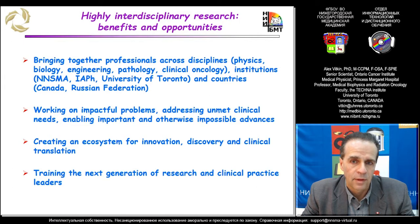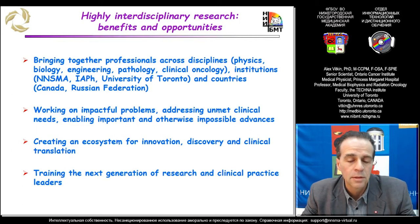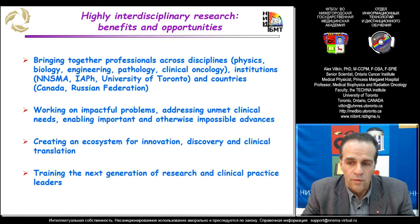The idea of having an interdisciplinary research team enables us to work on problems that are important, impactful, and address unmet clinical needs, and also, therefore, come up with potential advances that would have been impossible for any one discipline alone. It also creates an ecosystem for innovation, discovery, and clinical translation, and also enables us to build a training resource to train young scientists, the next generation of research and clinical practice leaders.